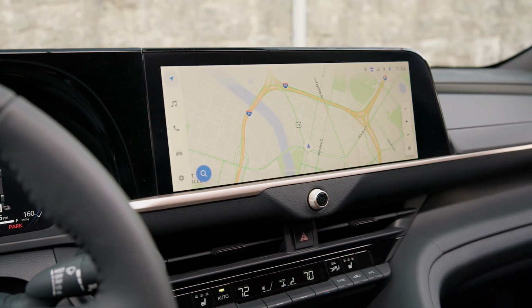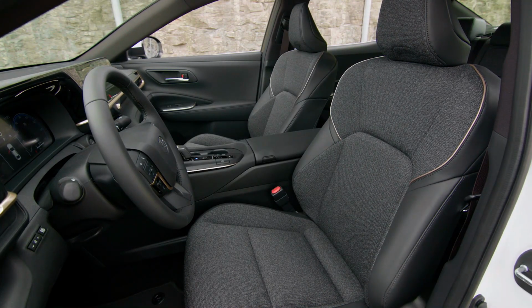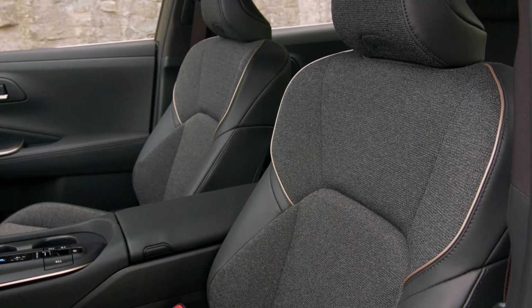Prices start at $39,950 for the base XLE model, $45,500 for Limited, and $52,350 for Platinum. All prices exclude $1,095 destination charge.